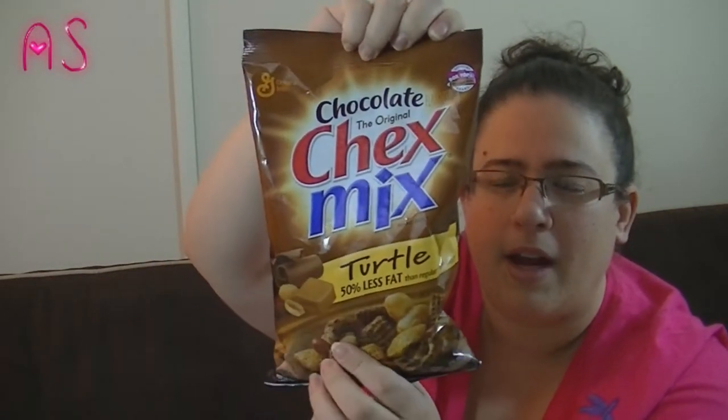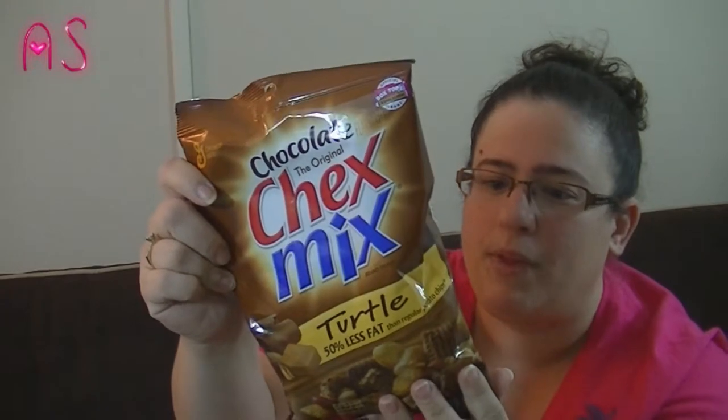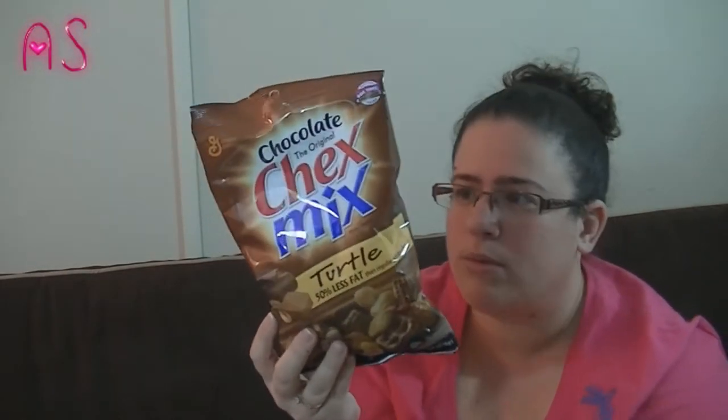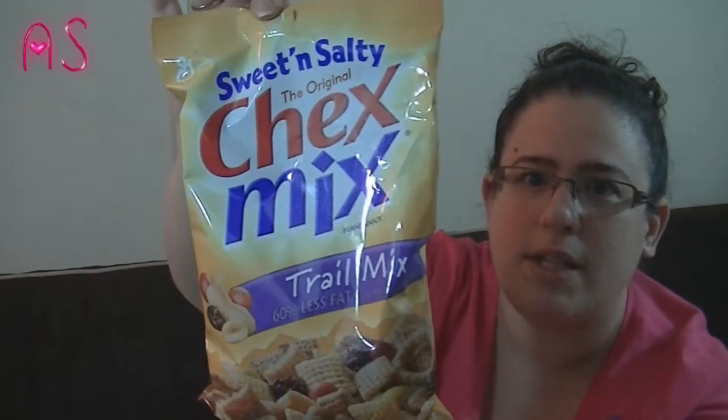Next, they had Chex Mix. And I got three different flavors. And this is the chocolate Chex Mix turtle. And it's 50% less fat than regular potato chips. And they expire on the 22nd of July of next year. So, I mean, that's a long way away. So that's actually really good. And of course it has the box tops for education. So again, if you have children or you know somebody who collects the box tops, you can give that to them for their school. Next one I have is the sweet and salty Chex Mix.